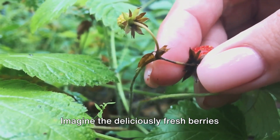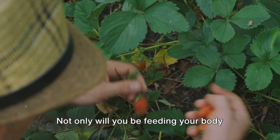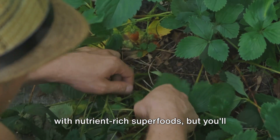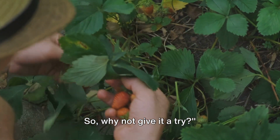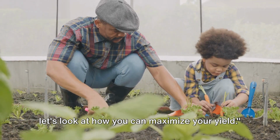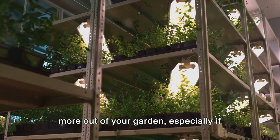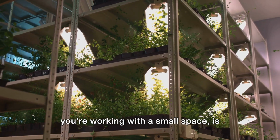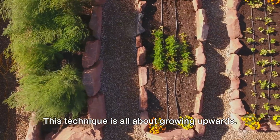Imagine the deliciously fresh berries you'll be enjoying straight from your backyard. Not only will you be feeding your body with nutrient-rich superfoods, but you'll also be nurturing your soul with the joy of gardening. So why not give it a try? Now that you know what to plant and how, let's look at how you can maximize your yield. One of the most effective ways to get more out of your garden, especially if you're working with a small space, is vertical gardening. This technique is all about growing upwards.